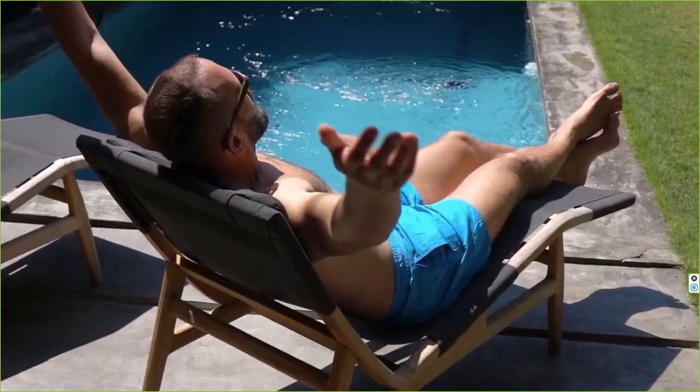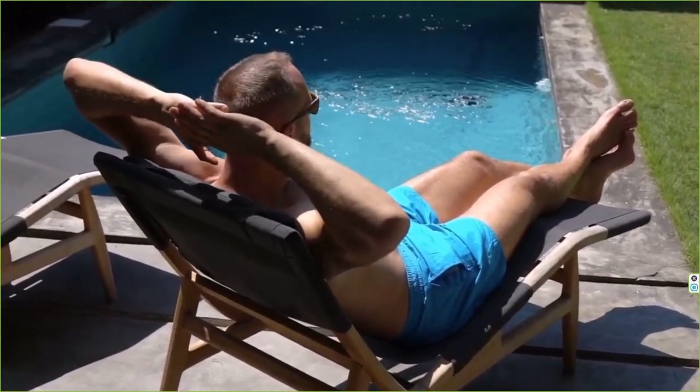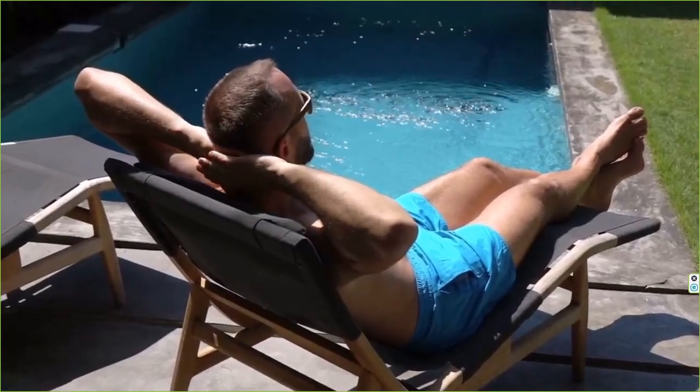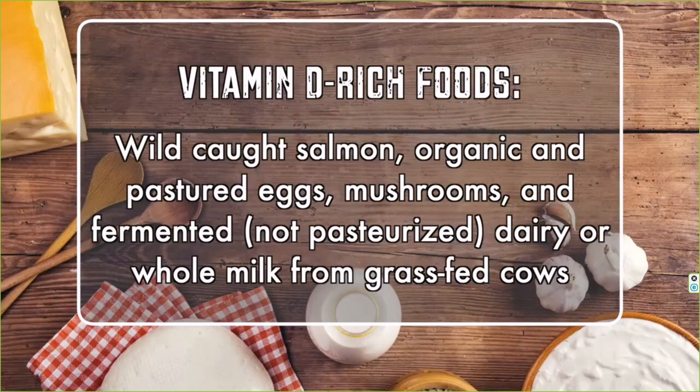During exposure to sunlight, the cholesterol in your skin absorbs the ultraviolet B radiation from the sun and converts it into vitamin D3. Add vitamin D rich foods to your diet also, including wild-caught salmon, organic pastured eggs, mushrooms, and fermented, not pasteurized dairy or whole milk from grass-fed cows.